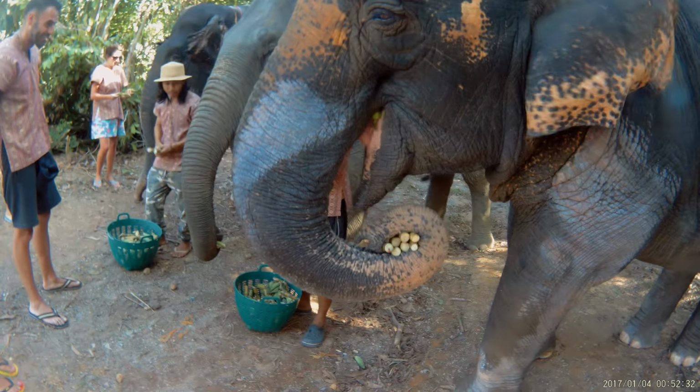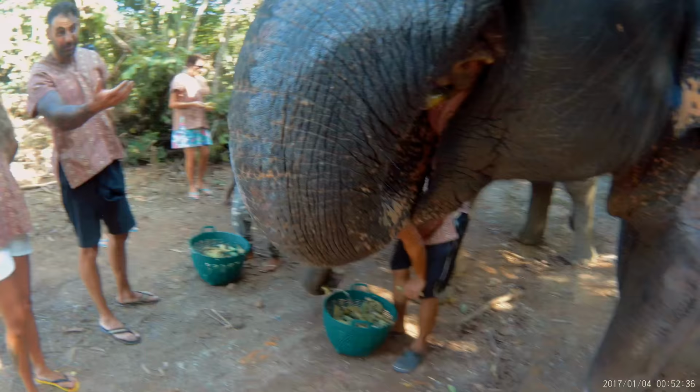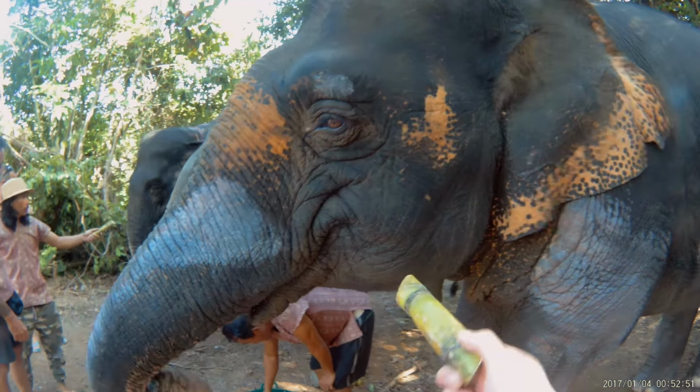The elephants here are rescue elephants, so I felt like I was supporting a good cause. For $100 Canadian, to me, it was negligible. I would say it was one of the most memorable experiences that I will take with me for life.